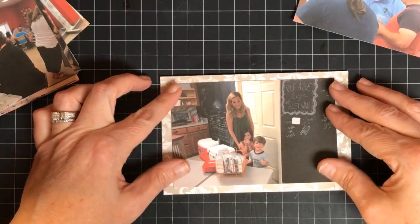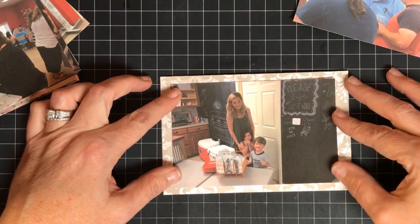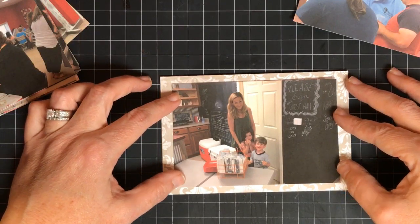Okay, that way I can put them right on here. And most of the time with your 4x6 photos, you can trim some length out.